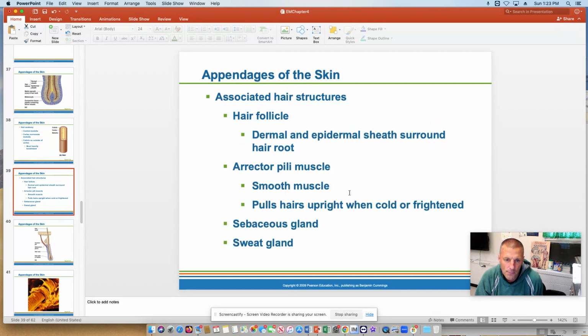Okay, associated with the hair structures, hair follicle, dermal and epidermal sheath that surround the hair root. The erector pillae is the muscle that when it shortens, it causes the hair to stand up. And so that's what happens when you're scared or cold. That erector pillae causes the hair to stand up on end. And probably evolutionarily, other animals, as you know, with dogs and things, the hair on their neck will stand up in kind of an attempt to intimidate and look larger and all of that kind of stuff. Obviously, that's not the case with us, but you've probably heard people use the expression, something made the hair stand up on my neck or whatever, which is from fright or from cold.